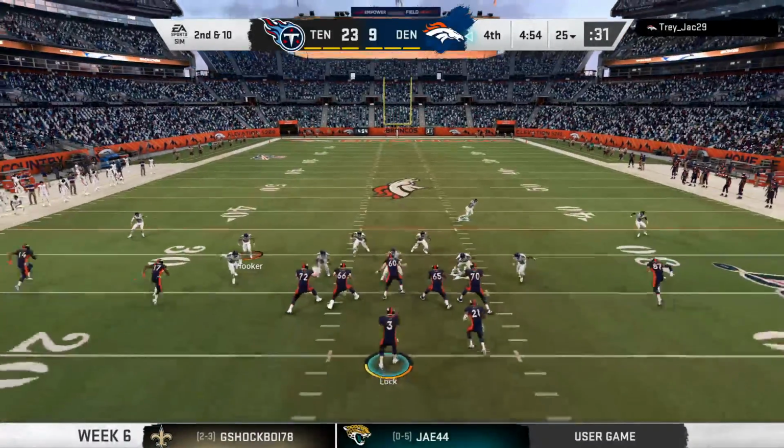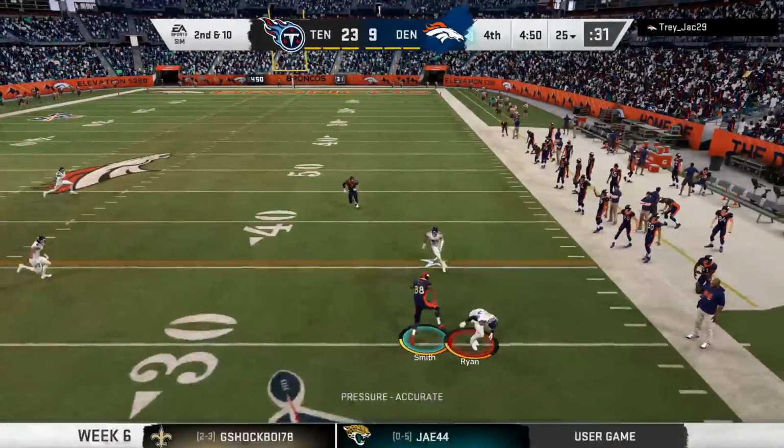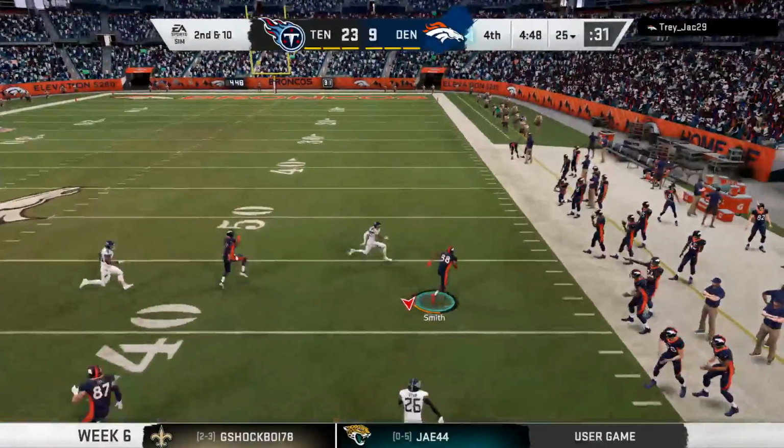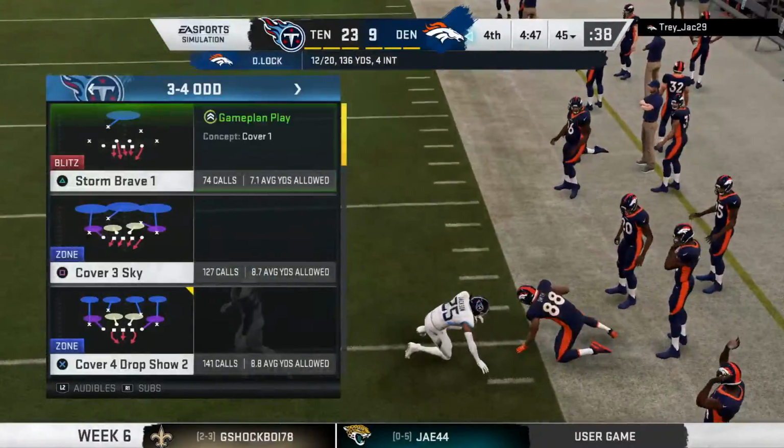An incomplete pass leads to 2nd and 10 from the 25. Here's a quick hitch route, and the throw complete. Room here to run. That one good for 20 on the catch and run.